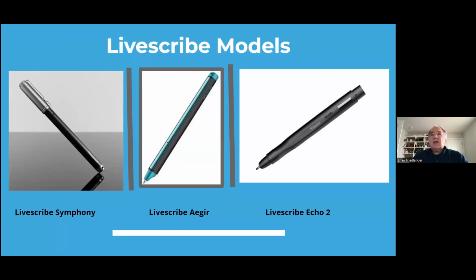So probably the one tool that comes to your mind when you think about digital pens and audio is LiveScribe. This is pretty much the suite of their pens. The LiveScribe Symphony and Ager are Bluetooth connectivity to the app in order to work. And the one that was released just last year is the LiveScribe Echo 2.